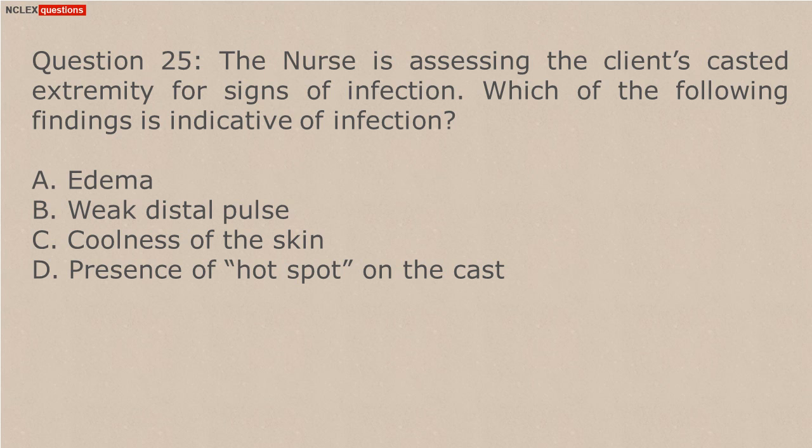Question 20. A client with acute renal failure is aware that the most serious complication of this condition is A. Constipation. B. Anemia. C. Infection. D. Platelet dysfunction.